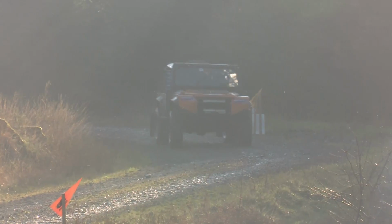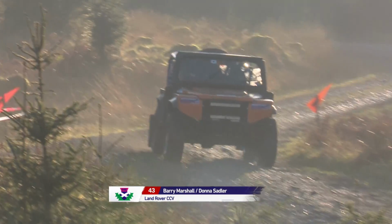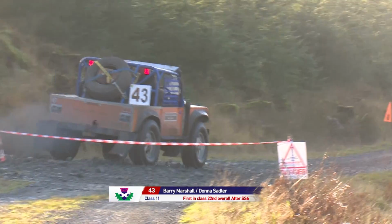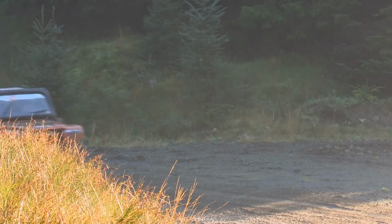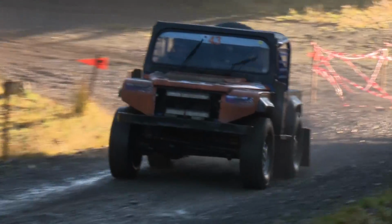The leading Class 11 contender is Barry Marshall, after early leader John Rennie dropped out of the event mid-morning, leaving Barry as the only remaining competitor in the class. Nonetheless, he's driven a safe and sensible rally so far, with the Land Rover sporting not the slightest bit of damage and negotiating the terrain well.